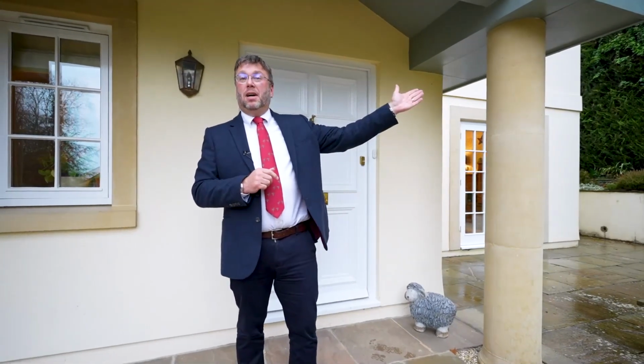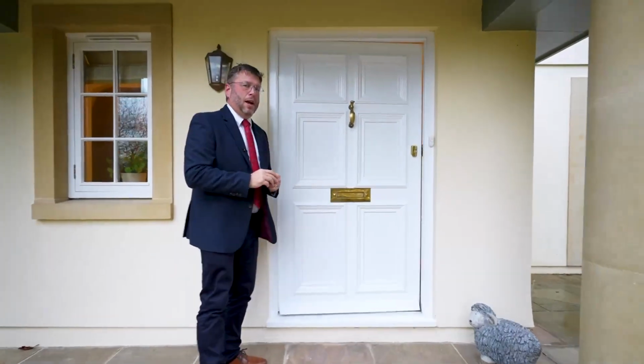This beautiful home inspired by historical architecture is actually a modern home that's been built to a really high specification. So we're sitting in grounds of about 0.8 of an acre. It's secluded, it's private. Local pub under half a mile away. Perfect. You really do need to come and have a look at this gem to appreciate it fully, but why don't we go on inside and have a look around?